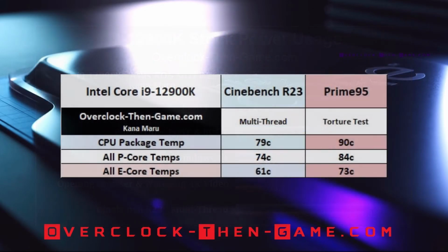The entire system uses 330 watts while using the CPU at 100%. The Alder Lake CPU itself only used 214 watts on average.